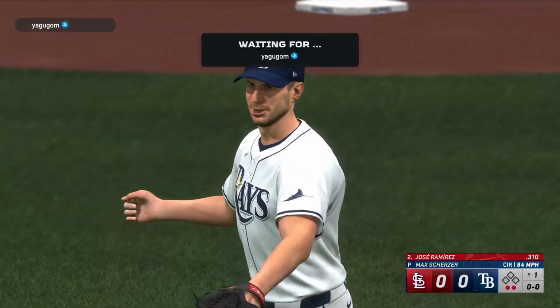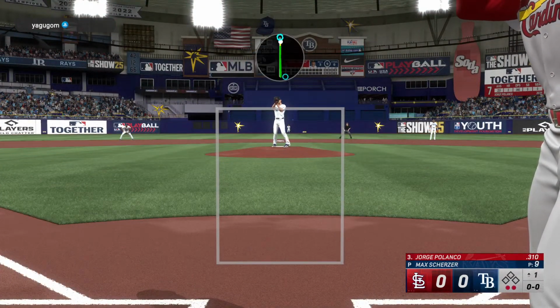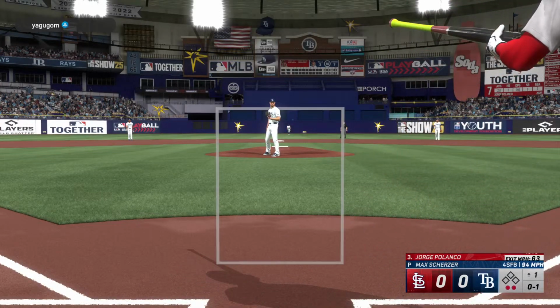So maybe that's one area he can improve in his game to try to combat that long ball. And ring him off, says Patrick Johnson. That's a strikeout. 2 down, bases empty. Jorge Polanco next up for the Cardinals. And first offering is fouled off.